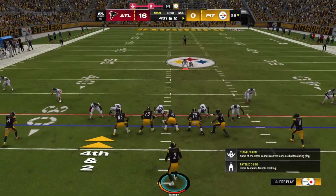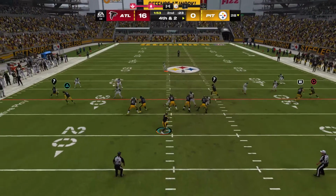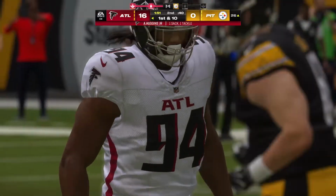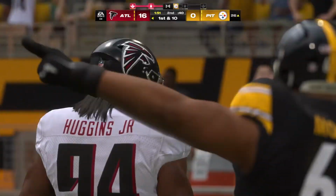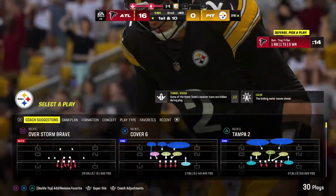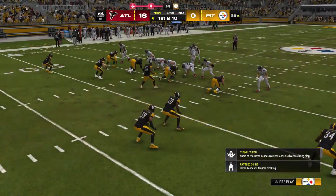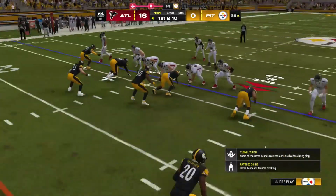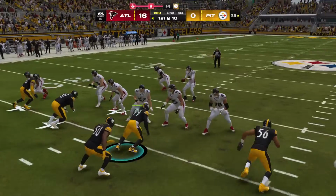And how about the call here? They need 2 yards in their own territory on 4th down, and they're going to go for it. And he's brought down. Can't do anything with a football. It's a sack and a turnover on downs. So certainly an interesting call there to go for it. And the Falcons will take control of the football in great field position.